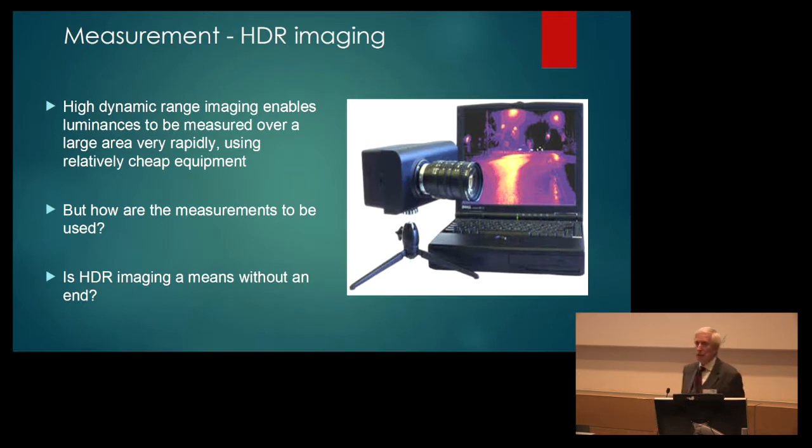What about measurements? Measurement is interesting because, as we've heard earlier in some of the discussion just now, what do we want to measure? That's the problem, right? But we've got new techniques. We've got high dynamic range imaging, which allows you to take a whole large area and measure the luminances in virtually one instant. Very useful thing, but is it really a means without an end at the moment? We have the technology, but we don't know what we're going to do with it.